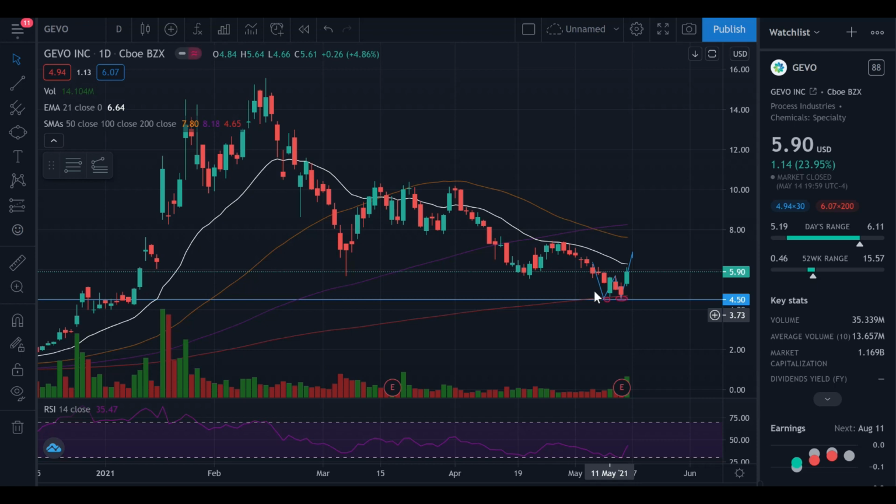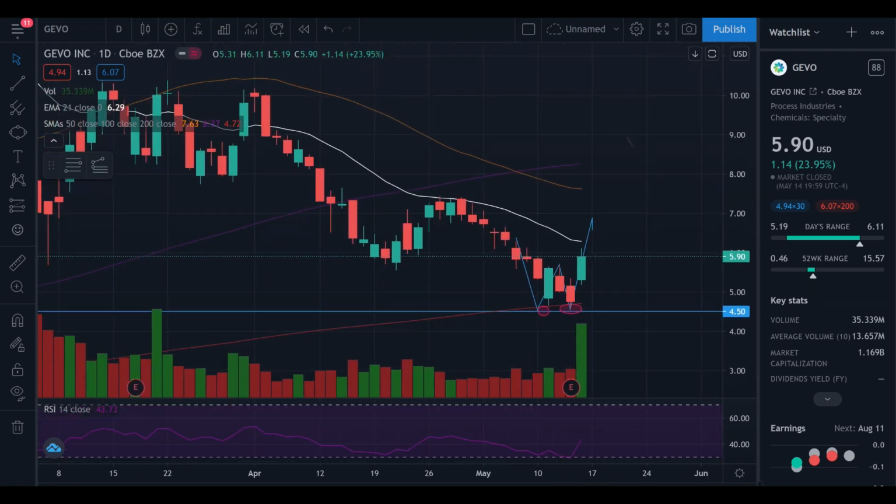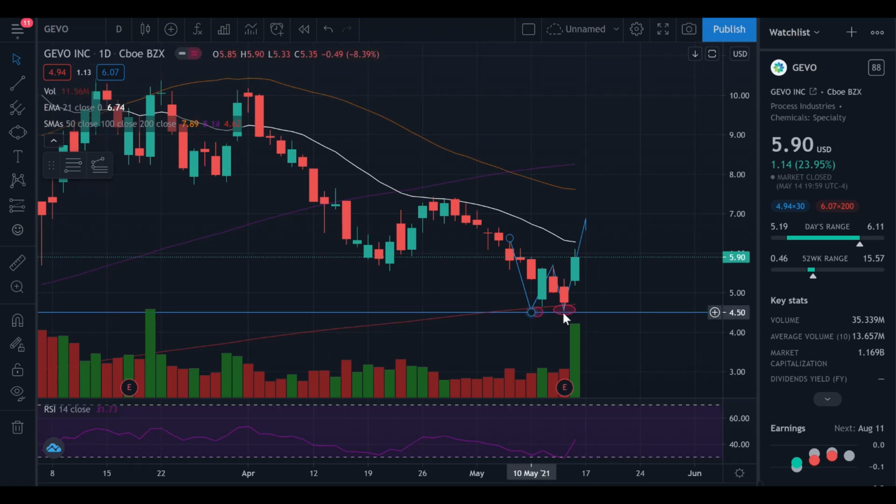Now, when we did see a decline in the stock price, you can see that we bounced here twice off that 200-day moving average. If I zoom in a bit, you can see the double bottom literally happens on that 200-day moving average. That 200-day moving average is roughly where the support line is at the moment, at $4.50. So to see Gevo's stock price hold that 200-day moving average, that is very good. And for those who got in at that point, you've been rewarded handsomely, as you can see with the stock price on Friday.